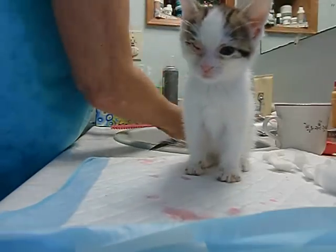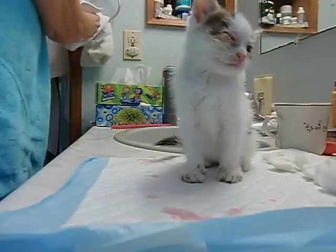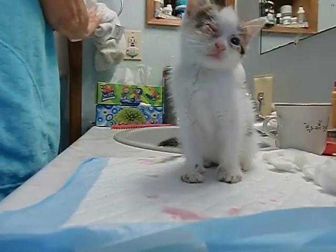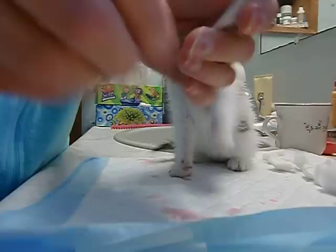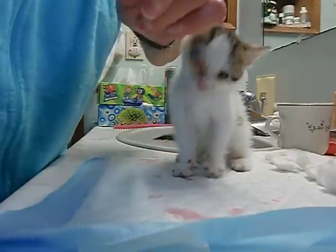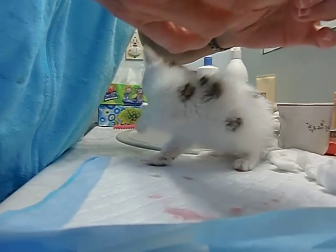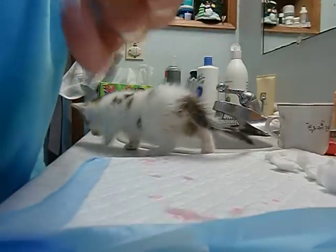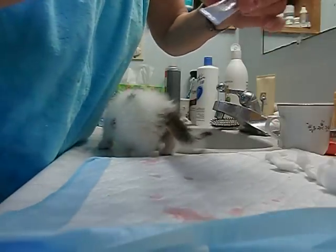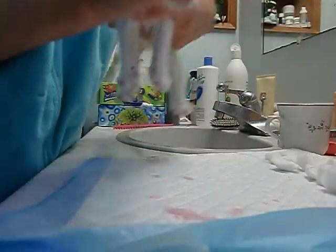And now I have to wash my own hands, because I have 5 kittens, and I have to swipe them with tetracyclin at least twice a day. More often for this guy here. And you got to quickly put the cover on because it keeps coming out.